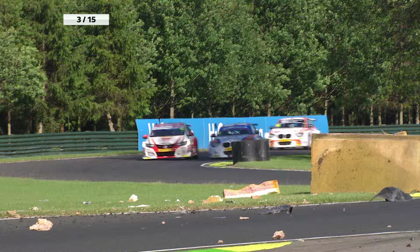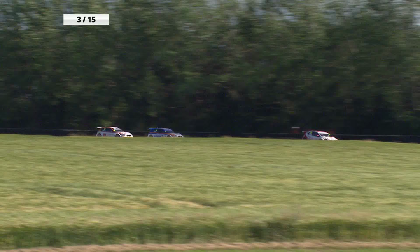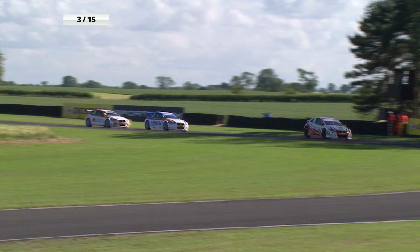He's back in the lead, but Shedden's alongside. Through he goes. Fantastic. Gordon Shedden into the race lead. Absolutely fantastic move. That was incredible. I mean, Shedden pulls off some of the most fantastic.